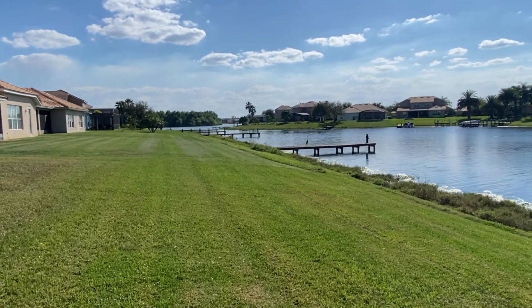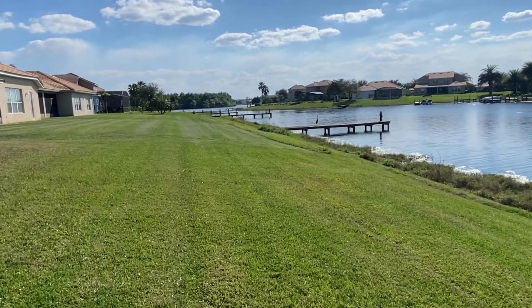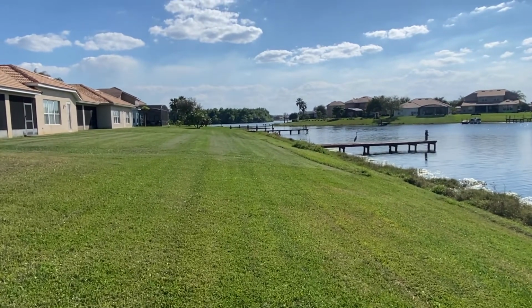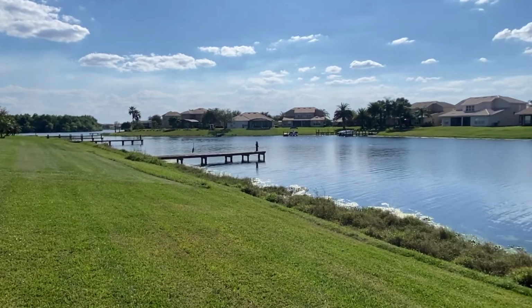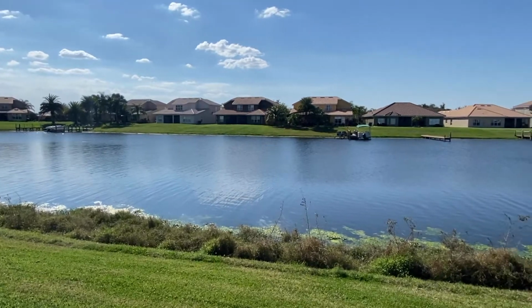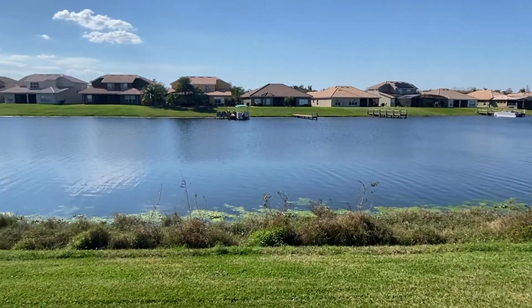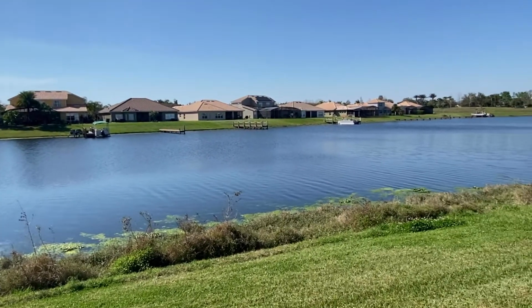Again, this is 3585 Somerset in the subdivision of Bellalago. Four bedroom, three bathroom, 2,544 square feet. It was built in 2006. Does have a pool, does have access to Lake TOHO. You can actually build a dock right here, and you can have access to Lake TOHO.